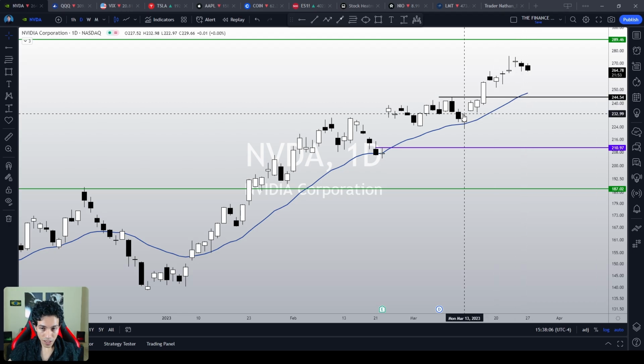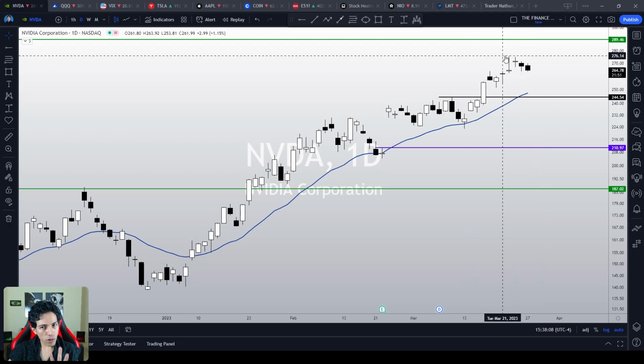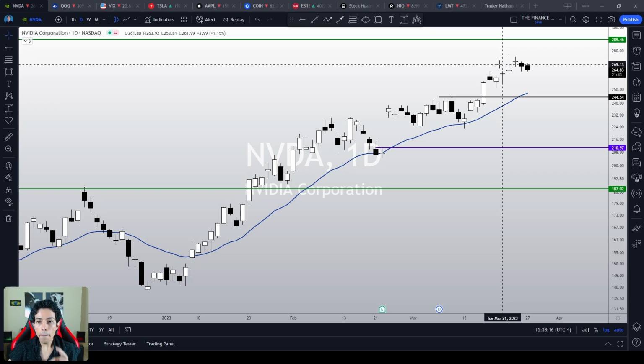Now back to NVIDIA. Okay, so this is a classic support level. The momentum is still quite good, but it feels like investors are a little bit cautious, considering we have a put call ratio of 1.22. Therefore, a pullback is totally plausible and expected in this circumstance.